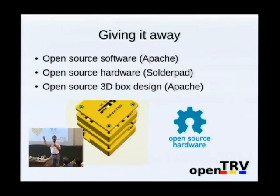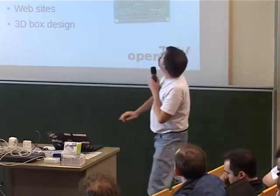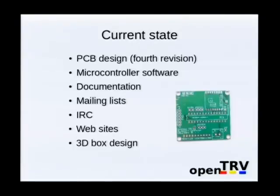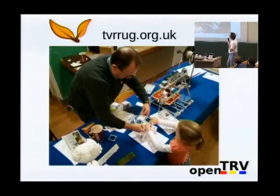So we've been playing with 3D printing. That's been quite fun as well. Current state, there's probably 6 active contributors or something, some of the people here today also. And mailing lists, documentation, we have an IRC chat regularly, we've got lots of websites up, 3D box design, some of them in Thingiverse. Here was the Thames Valley RepRap group at a maker fair and we got them to make 50 boxes for us, which is rather nice.